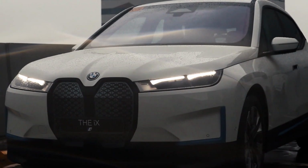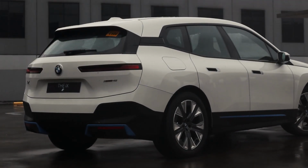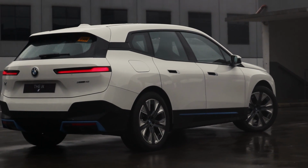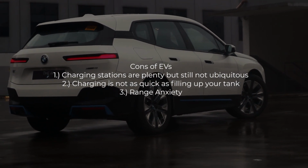But is it the right car for you? It has a range of approximately 360 kilometers, which is going to be good enough for a week of city driving for most people. But you can't just go to any gas station and refill quickly. So a second car might be helpful to have.